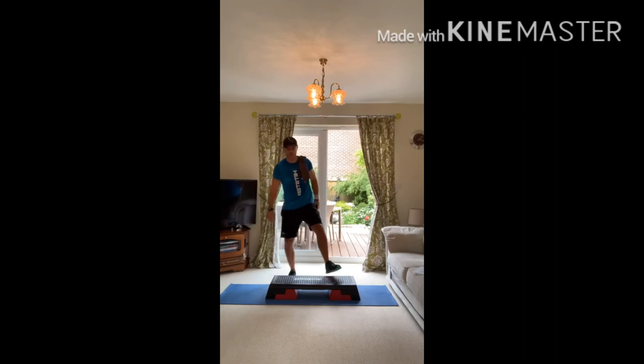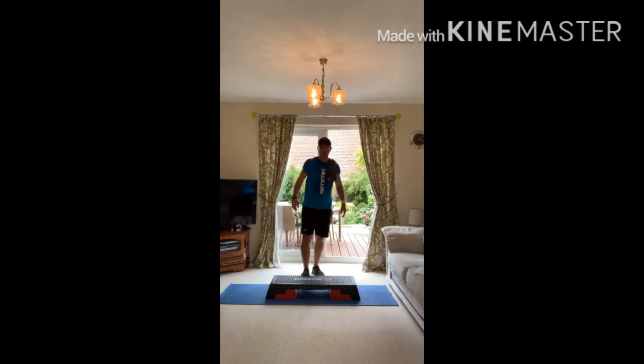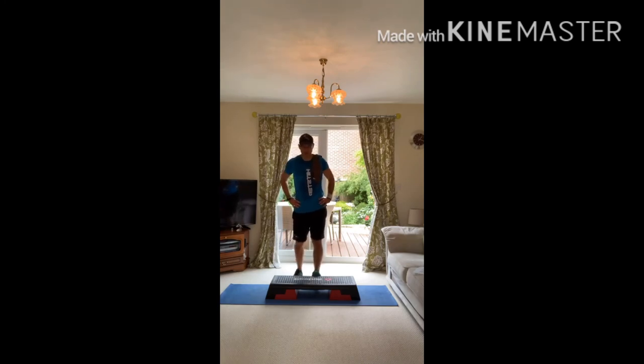Okay, let's do these calves. So toes on top of the step, heel on the floor, push your body weight forward. Okay, switch sides. So lean as far forward as you can.